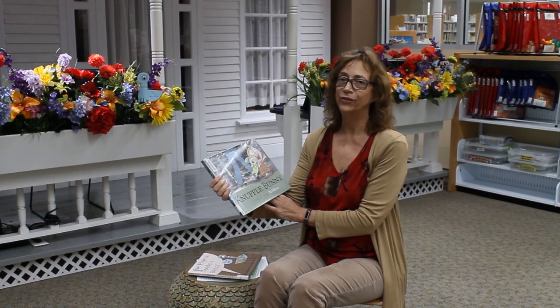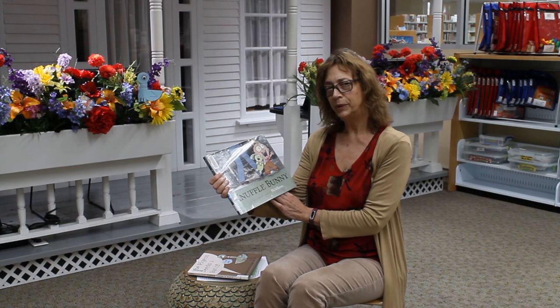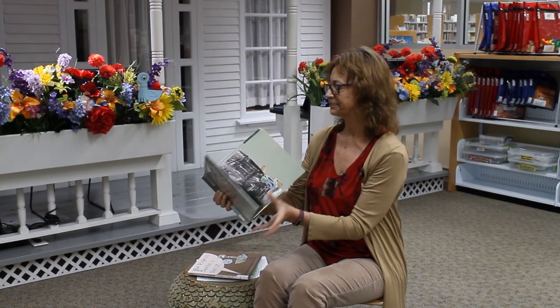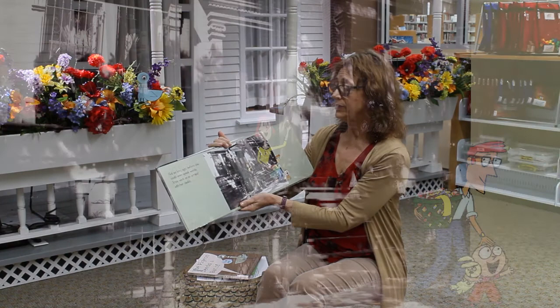All right, so this book is called Knuffle Bunny. It's the first in a series about Trixie and her favorite stuffed animal called Knuffle Bunny and her family. And as in all of Mo Willems' books, the pigeon, even though he's not in this story, likes to do some photo bombing and sneak into some of the pictures. All right, so here's Knuffle Bunny. Got some great artwork where it has real photographs and then illustrated people on top of it. It's pretty fun.